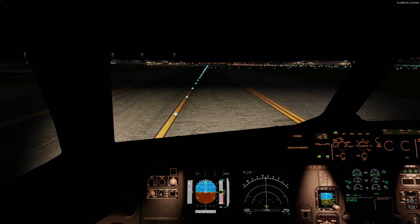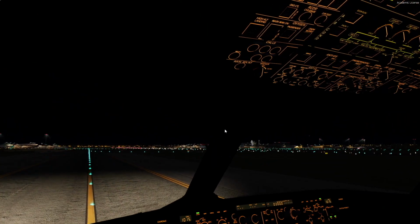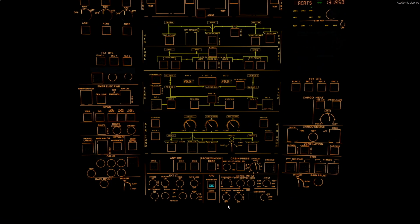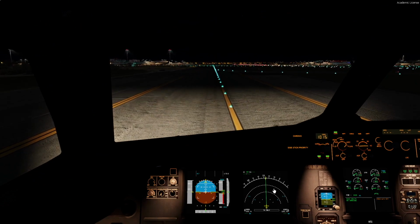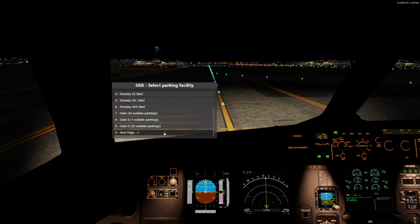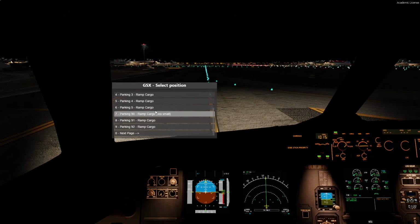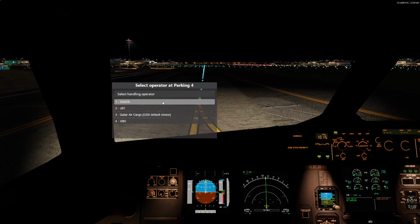Let's keep it on the center line. And okay, lights, we have done that. Let's fire up the APU. Now let's see, so I'm looking for cargo position 4, cargo ramp 4. Let's see if that's somewhere in here. Parking maybe. 4, ramp cargo, there it is. No idea, whatever.